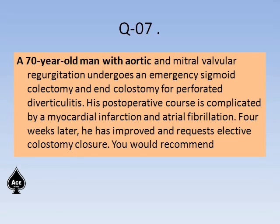The seventh question: a 70-year-old man with aortic and mitral valve regurgitation undergoes an emergency sigmoid colectomy and end colostomy for perforated diverticulitis. His postoperative course is complicated by a myocardial infarction and atrial fibrillation. 4 weeks later, his clinical condition has improved and he requests elective colostomy closure. So what do you recommend?